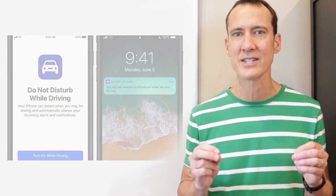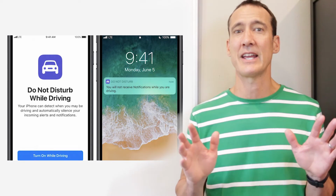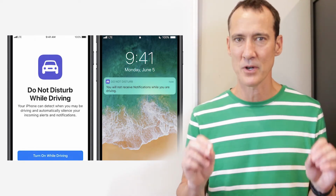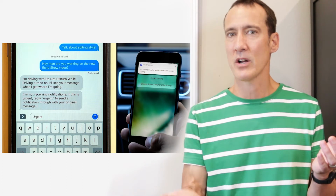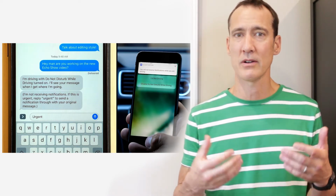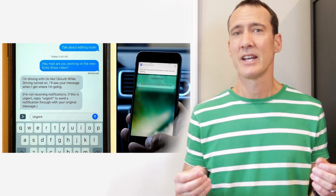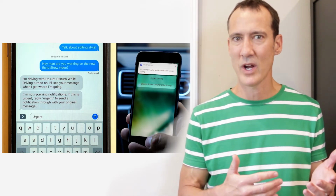Here's some great news. There is a feature built into iOS 11 if you have an iPhone. I'm sure there's a similar feature on Android phones, but it's Do Not Disturb While Driving. I cannot emphasize this enough. Enable that feature on your phone. Anyone calling or texting while you're driving, when that's enabled, will get an automated message that says you're driving and you'll get back with them after you're done. And you can tailor this message any way you want.